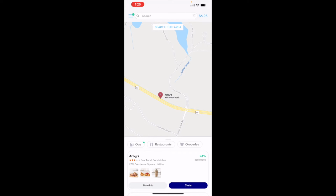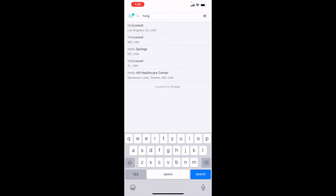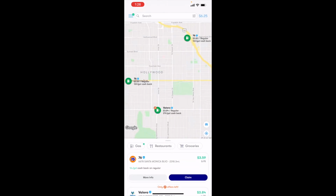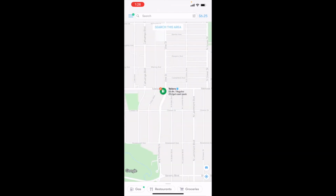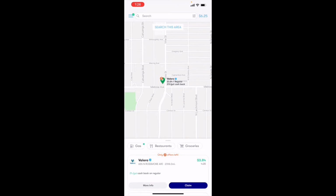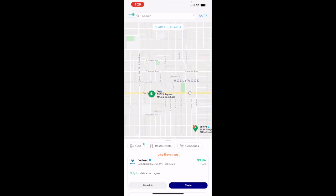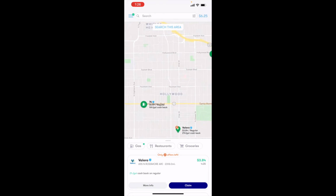So for instance, let's go to Hollywood, California, for instance. Hollywood, Los Angeles, California. And so there's some good stuff here. Boy, gas is expensive out there. Holy moly. $3.84 at this Valero on the corner of Melrose and, what's that? Rossmore Avenue. So normally it would be $4.05 and you get it for $3.84. And the 76 on Santa Monica Boulevard, $3.59. Which is really a good deal. You know, that's a great deal.